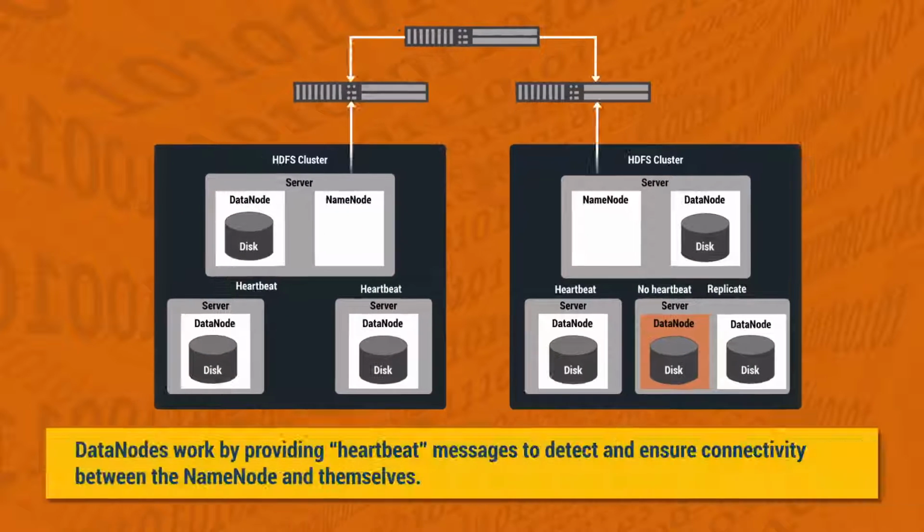Data nodes work by providing heartbeat messages to detect and ensure connectivity between the name node and themselves. When a heartbeat is no longer detected, the name node unmaps the data node from the cluster and keeps on operating as though nothing has happened. Then, when the heartbeat returns or a new heartbeat appears, it is added to the cluster. Data nodes that we have just discussed are stored in racks. Racks are physical collections in a single location. Using the Hadoop rack awareness process, the name node determines the rack ID that each data node belongs to.